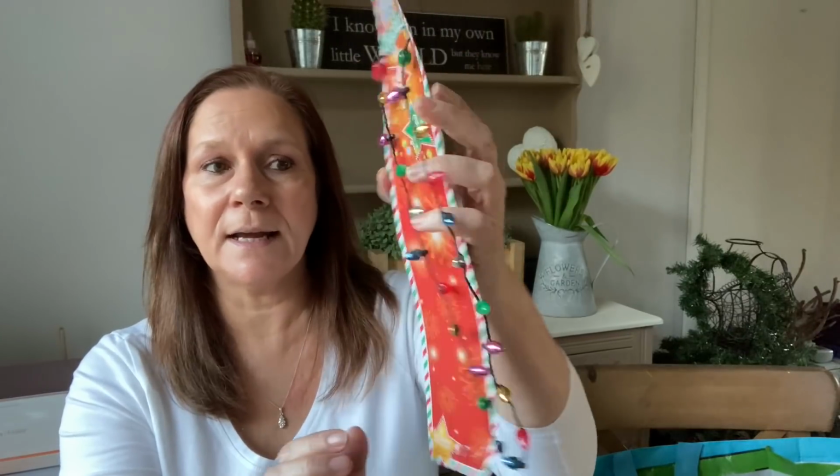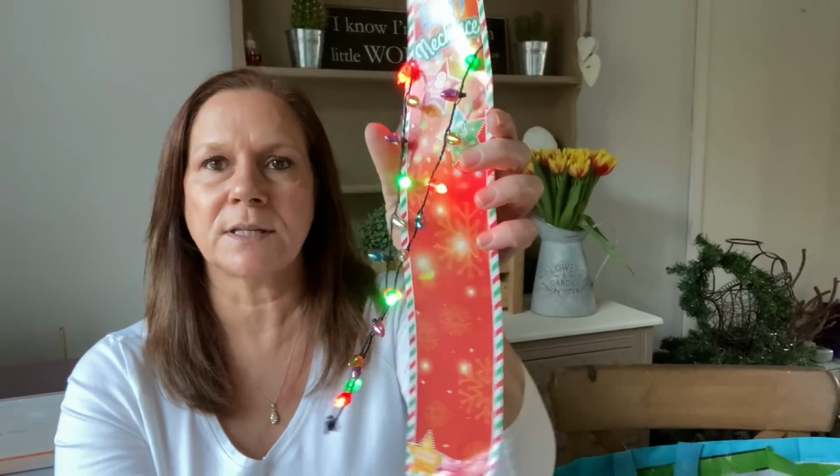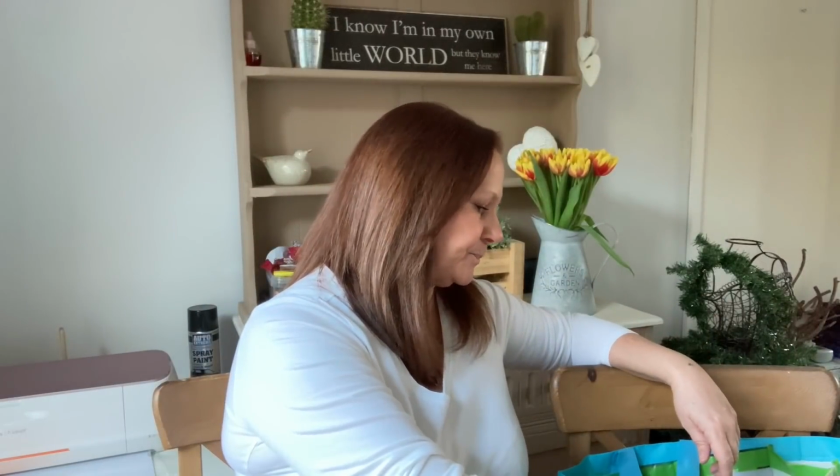I picked this necklace up, 50p. It's a light up necklace. I'm going to light it down here, guys, because it's a flashy one. I'll keep it on steady and show you. I'm going to wear that next year with my Christmas jumper. I picked that up for 50p. I think that was it in The Works.